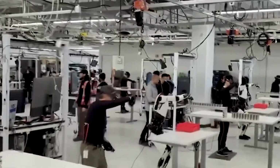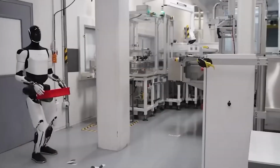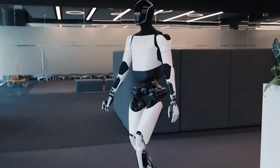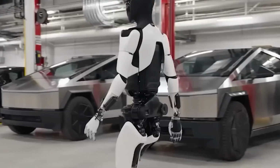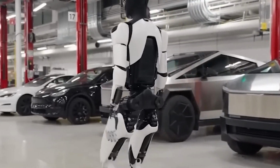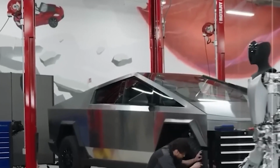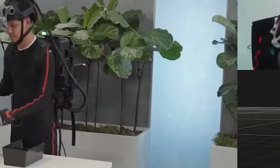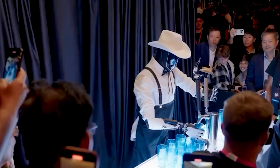The bot's cameras also include infrared and night vision modes, meaning it can operate in low-light settings. Whether it's navigating a factory at night or assisting in a home during a power outage, Optimus won't be blind. Its perception and decision-making system are deeply integrated, making it one of the most aware robots ever built.